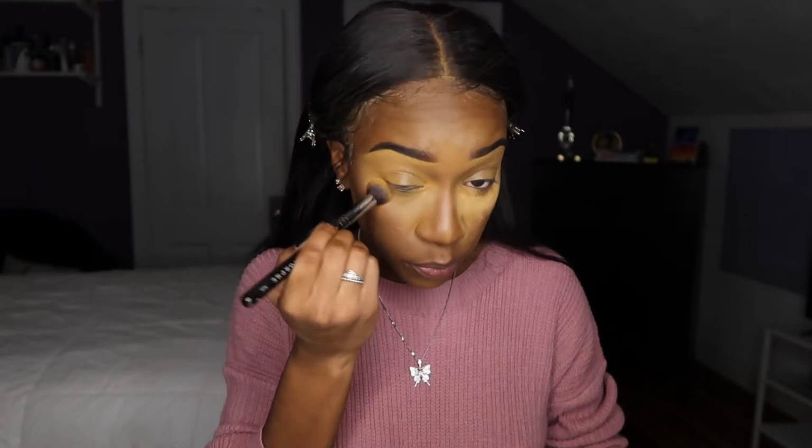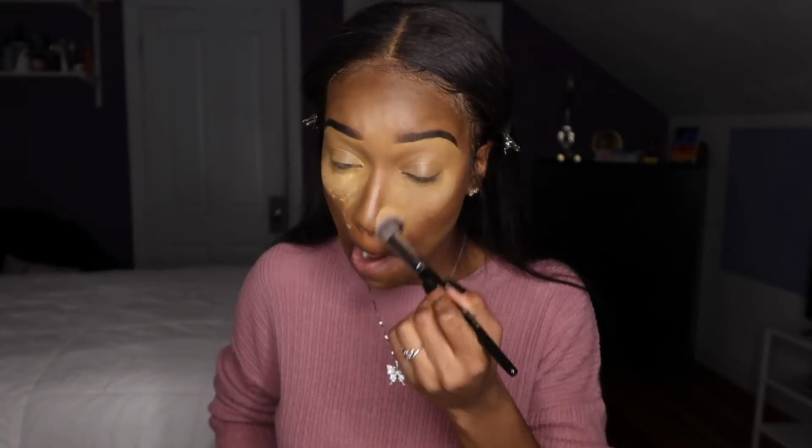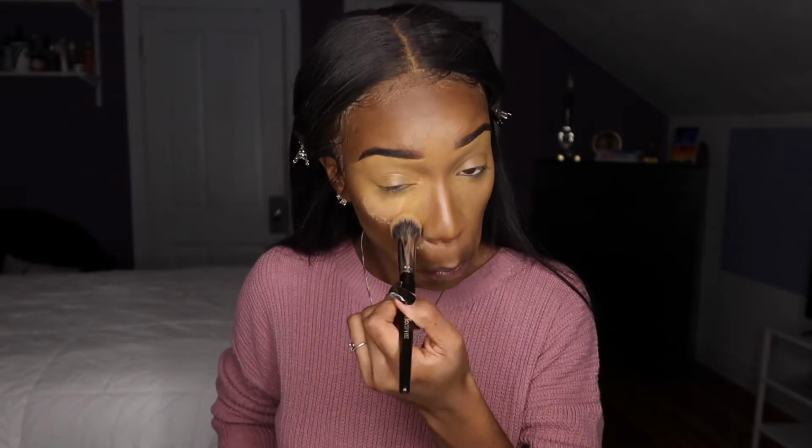So first I'm making sure I blend out my concealer so that there's no wrinkles, and then I apply the powder right after. Mixing the two shades together just works best for me. When I use Honey alone, it just gives me a little bit of flashback, but when I mix it with Nutmeg to make it a little darker, it works perfectly for me.